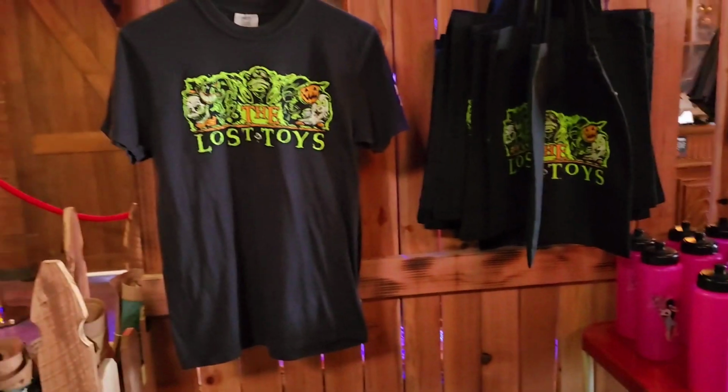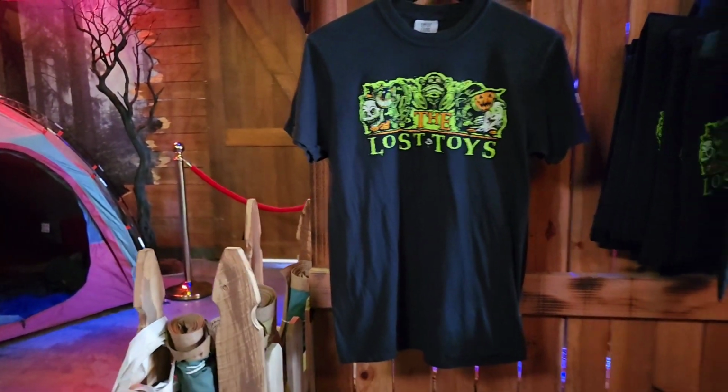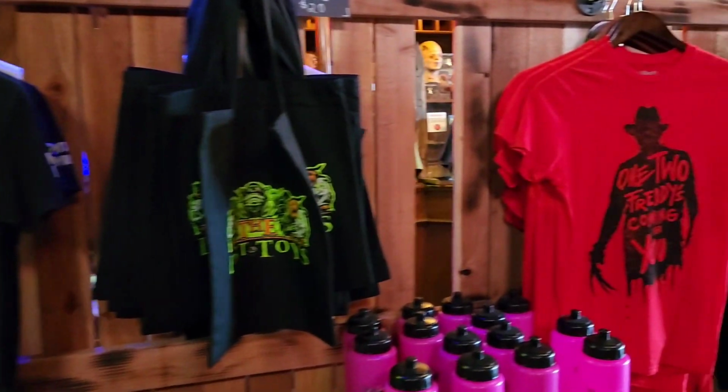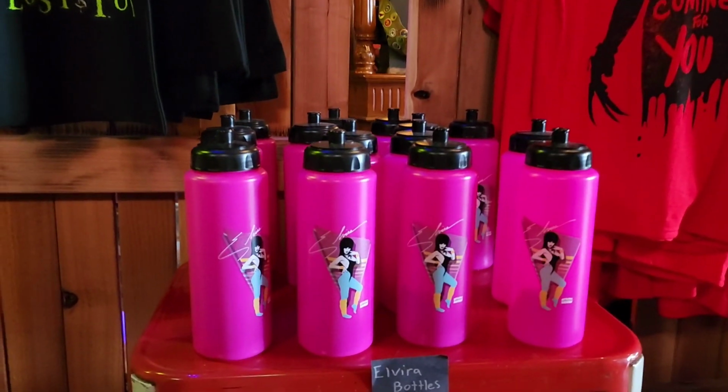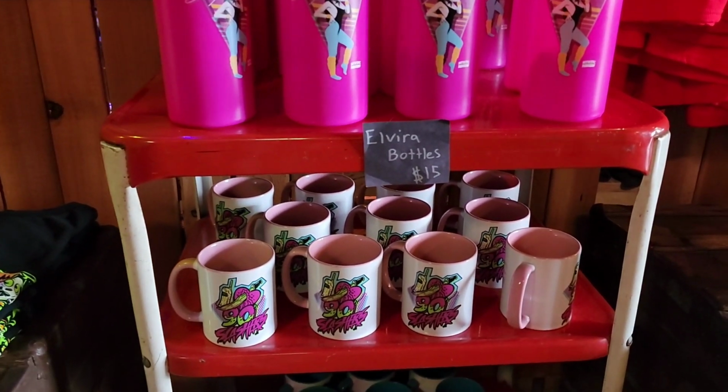long, but I just wanted to give you a little taste of the stuff that they have available in the store. There really is a lot of cool stuff to buy and just a lot of cool stuff to look at. Now they do have the Elvira design that I like on a water bottle, so I don't know, maybe I'll just have to grab that.